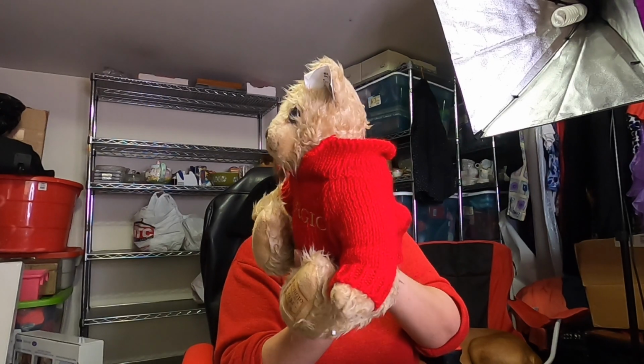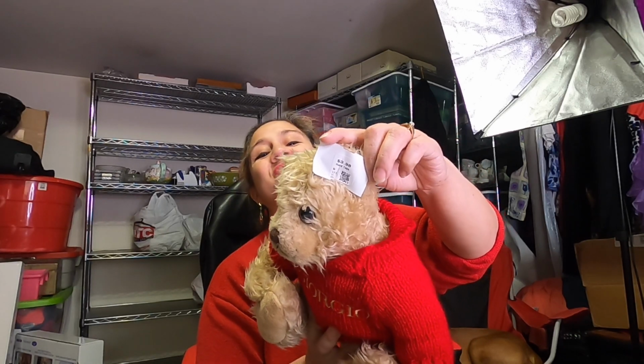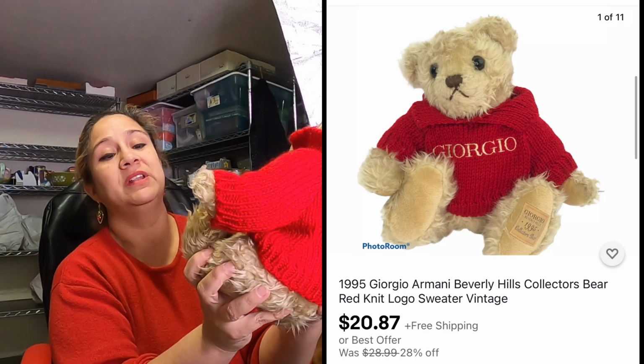I'm gonna start off with some of the plush that I've had to clean, actually. This is one of the plush that I went back for the next day. I didn't record, and my mom picked this up for me and got 30% off because it was senior day. It's a Giorgio Beverly Hills 1995 Bear. I got 30% off of $4, so I made about $250. I think I can maybe get about $15 off of this one. But yeah, that was one of the plush.